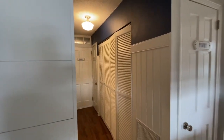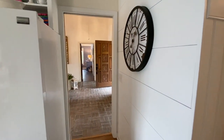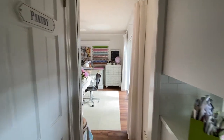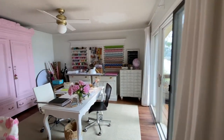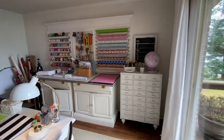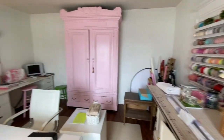And then we come to the hallway of darkness. If we go to the left, it's back out to the foyer, and to the right, my office. So let's go to my office. I call it my studio office because it's half studio, half office. This is where I make a mess. It's kind of neat right now, but usually it's a mess.